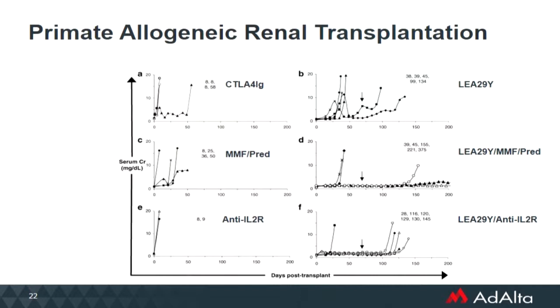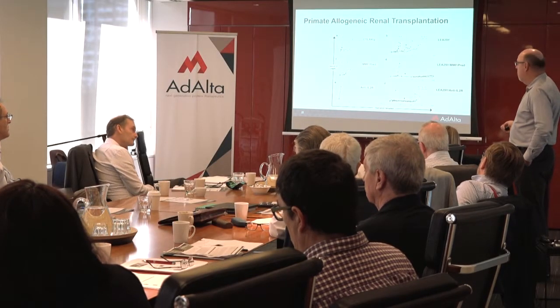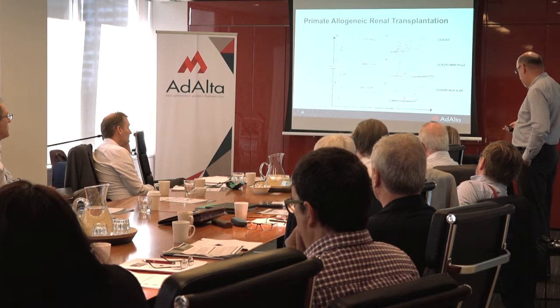We'd never seen this before, and the transplant surgeons were amazed. Mycophenolate mofetil and prednisone are part of a cocktail of drugs used for transplant patients, and they don't afford much protection on their own. But when you combine LEA29Y with these two drugs, you see very prolonged graft survival. It was this experiment that convinced our company to advance this program into clinical development and ultimately use it as an agent for treating solid organ transplant rejection.